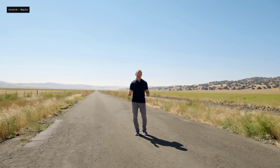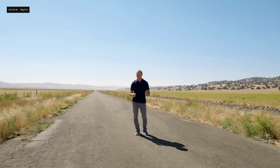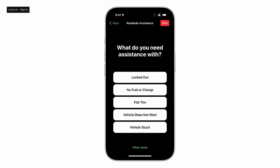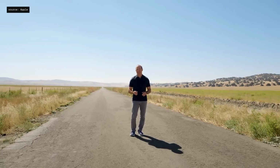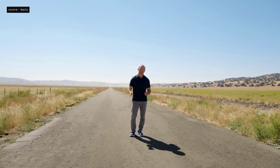But say you have car trouble and no cellular or Wi-Fi service. For those times, we're introducing roadside assistance via satellite. Just text roadside assistance and select what kind of help you need. Then, the intuitive interface will guide you to connect to a satellite and share that information with a roadside assistance provider. It's launching in the US with AAA. Roadside service is covered by AAA membership and is also available separately for non-members.